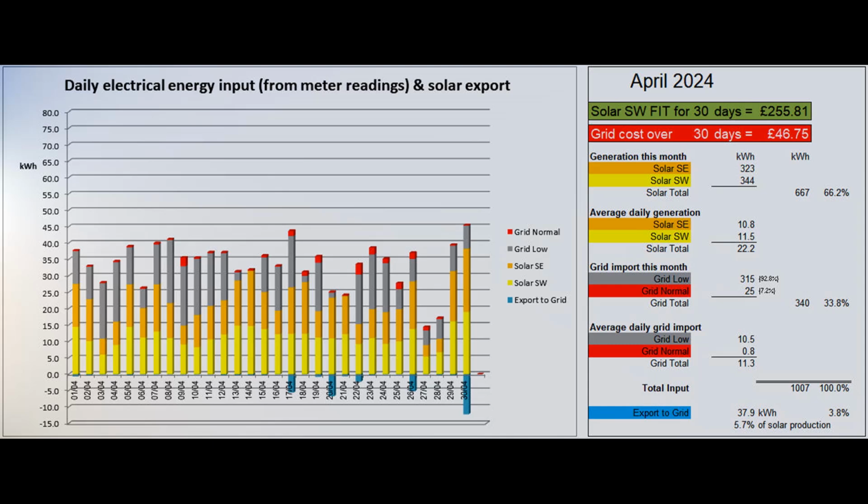If you've seen some of my monthly reports from last year, you'll have noticed that there is now much more red on the top of many of the columns, denoting a larger draw of higher cost units, and 7.2% of the grid energy coming in at the higher rate is much more than the 1 or 2% in previous years.